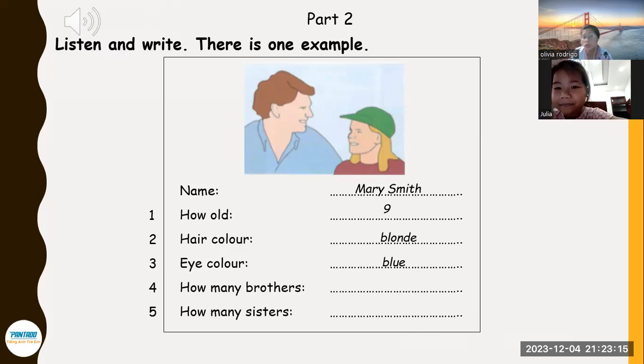How many brothers, Julia? Okay, listen, Julia. Four. Now some questions about your family. Is that okay? Yes, it's okay. Have you got any brothers? Yes, I've got three brothers. Two are older than me, and one is younger. That's a big family. I like big families.